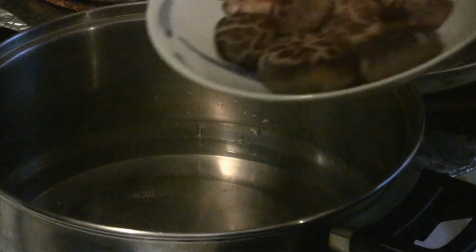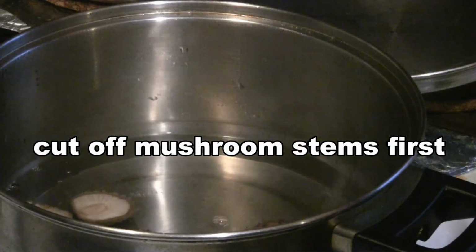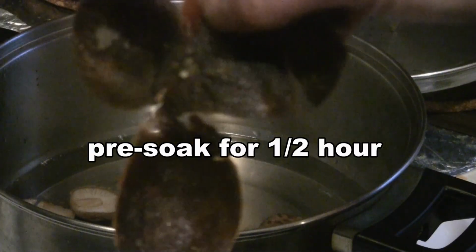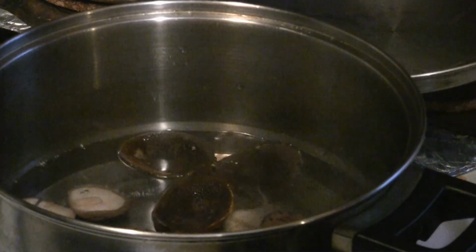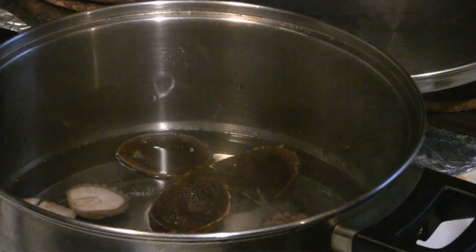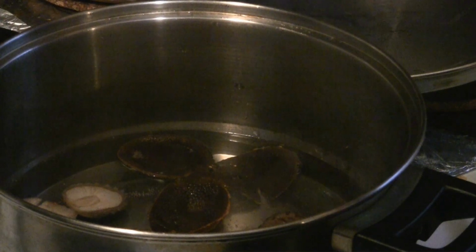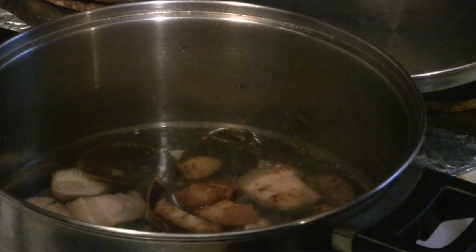Cup and a half of water there. So I'm going to put the Chinese mushrooms in. So this is the dried orange peel. The dried orange peel I got from Xinhui, China. I went there myself, and this is the best dried orange peel. Xinhui is famous for growing the mandarin oranges and using them for the dried mandarin orange peel used for cooking. So now we're just going to transfer the pork over.